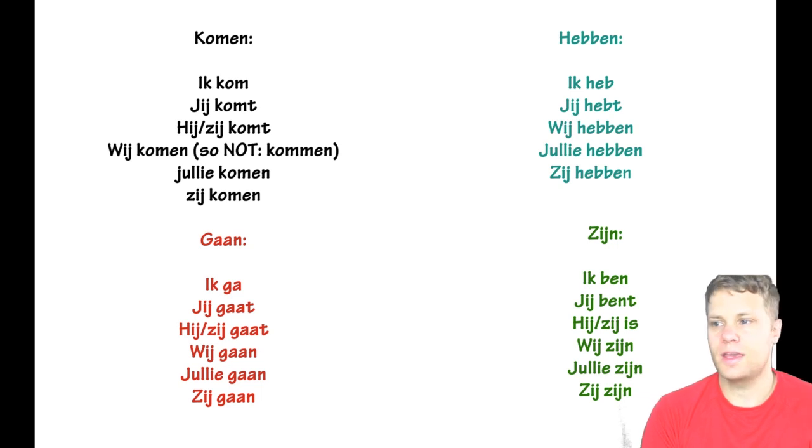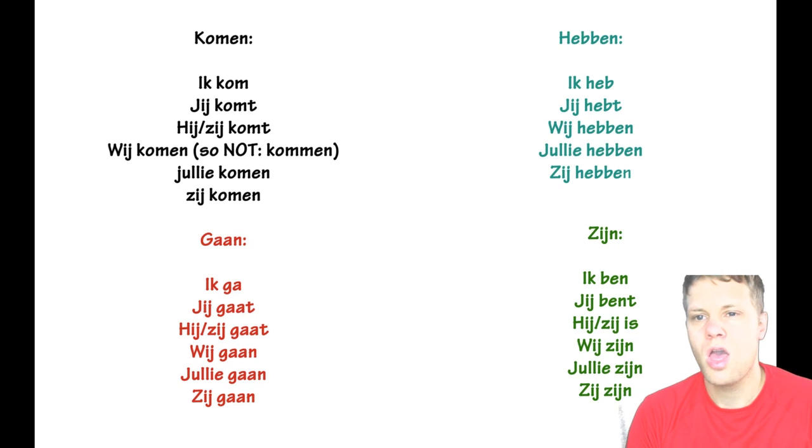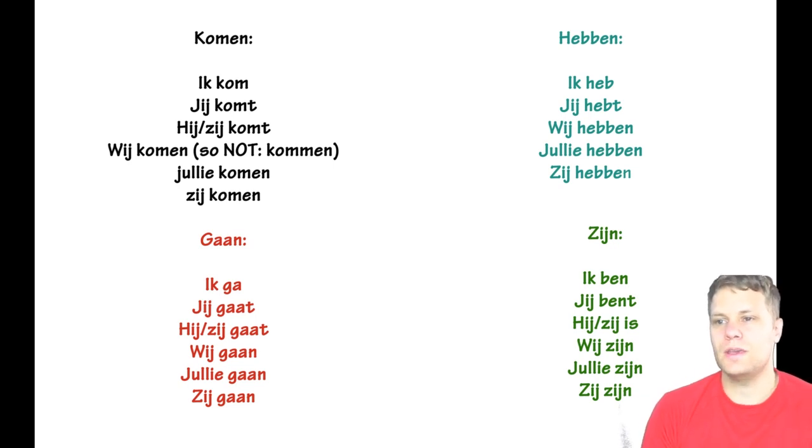Hebben means to have. Ik heb, jij hebt. And remember, the B is not heb. It's pronounced like a P. Ik heb, jij hebt, wij hebben, jullie hebben, zij hebben.